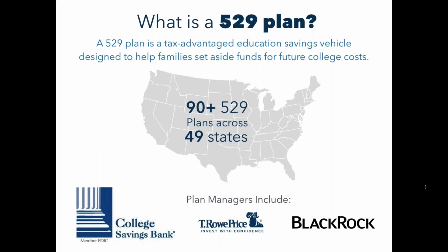So what is a 529 plan? Essentially, at the end of the day, the government created these investment vehicles to help families set aside money for future educational expenses. The way they work operationally is similar to a Roth IRA, not like a 401k. A lot of people have the misunderstanding that these are some sort of pre-tax investment vehicles, but they are not. So post-tax dollars are going to go into this account.